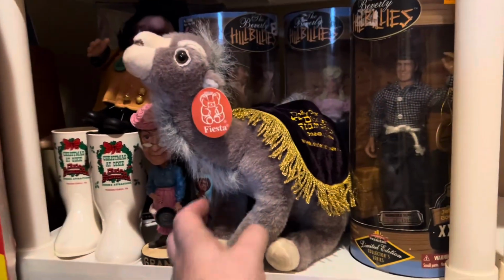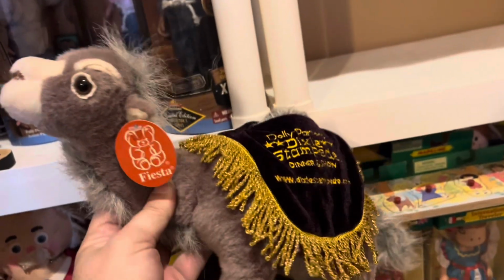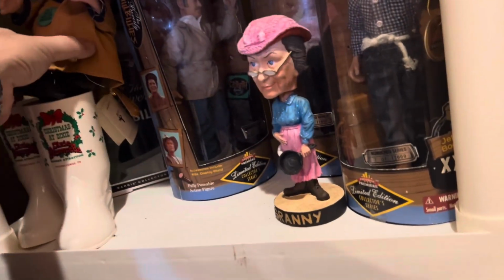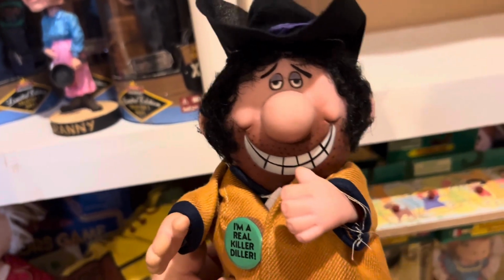And then we have a camel plush from the Dixie Stampede that she owns in Tennessee. And that's worth about $20. I bet some poor family had to pay a lot more than $20 for that there. And let's see what else we have. This is a little hillbilly figure. I just put him with the country theme up here. He's worth about $15.